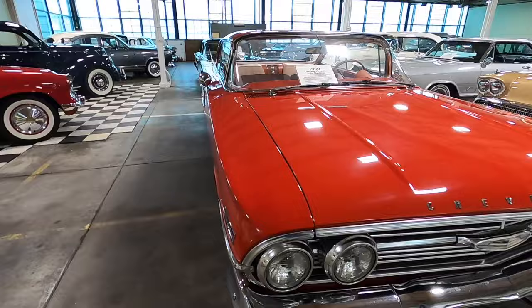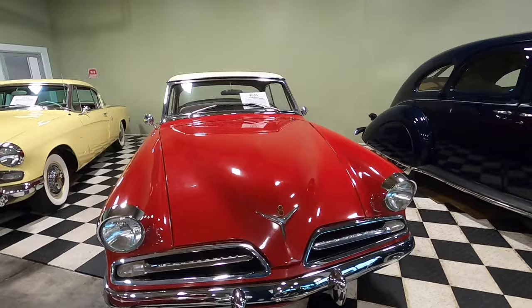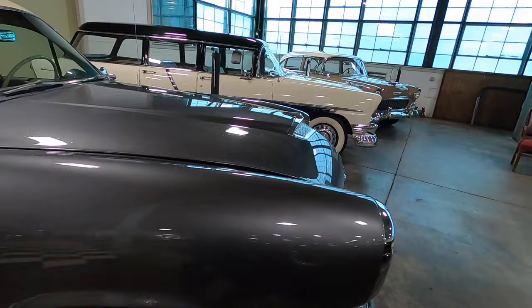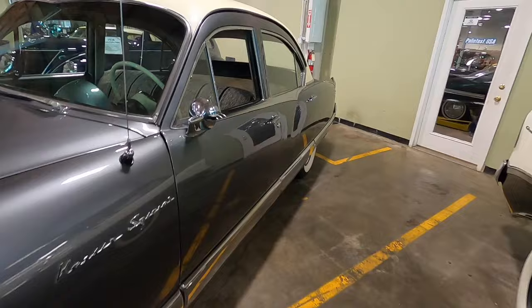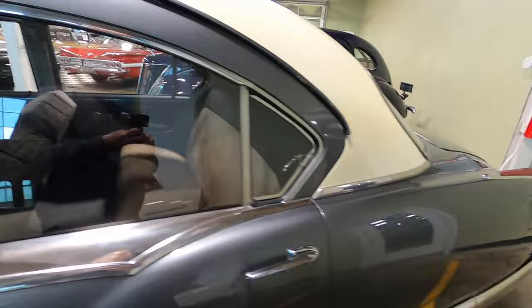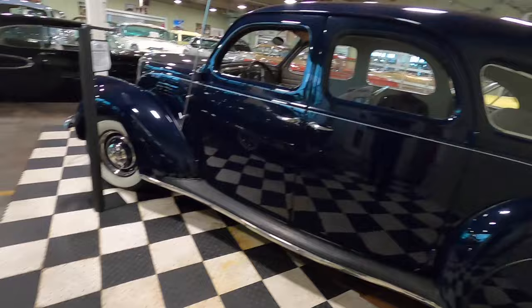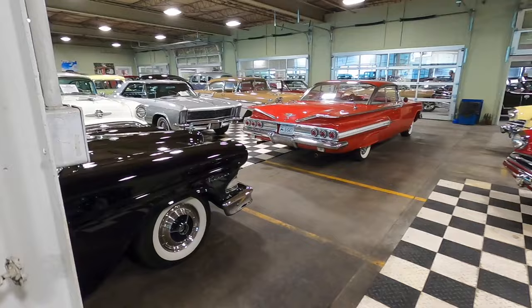We're going to get some of these Studebakers too. Lincoln Zephyr. We'll get this one. Look at these taillights. Aren't they awesome? And then, of course, the Lincoln again. It has clamshell headlights.